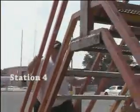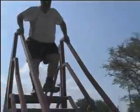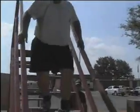Station 4 is the first obstacle in the 370-yard run. The applicant must climb up the stairs and then down the stairs. Once this obstacle is complete, the applicant turns to the left towards the walls of Station 5.